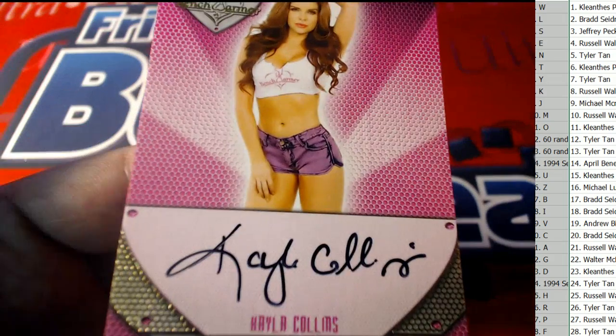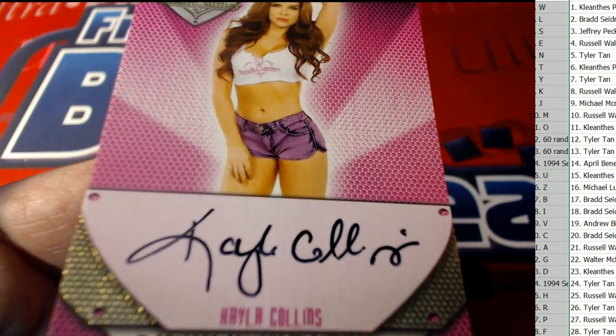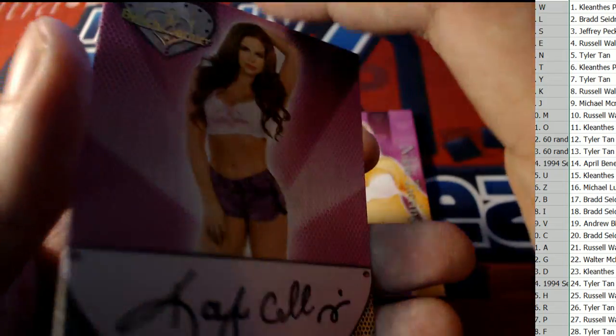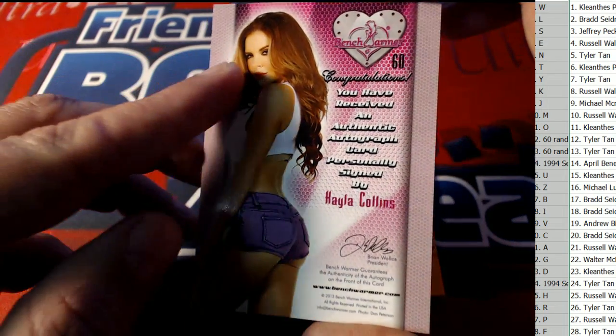Next up is letter C. Congratulations, Brad. You've pulled this one down. Kayla Collins autograph. Kayla Collins comes out.